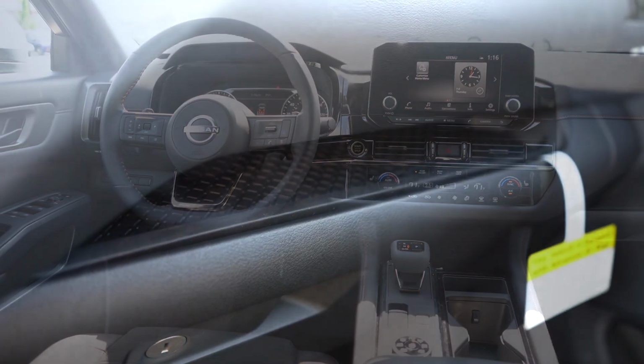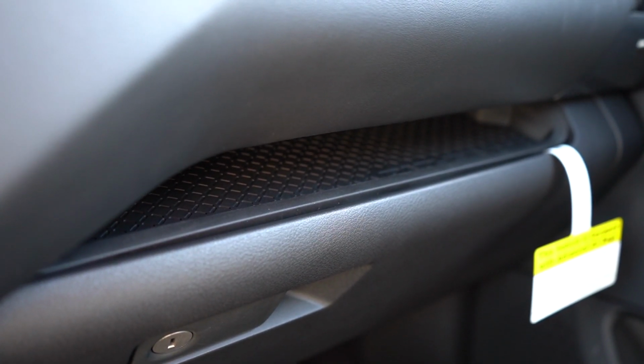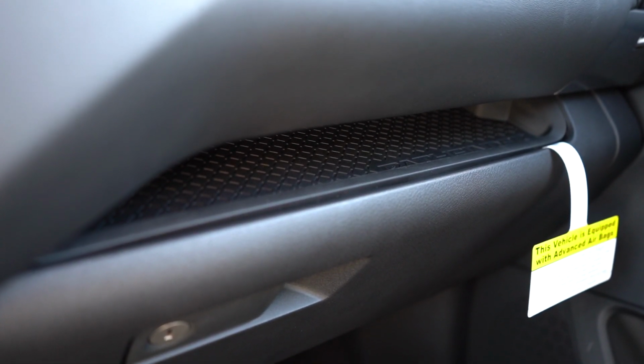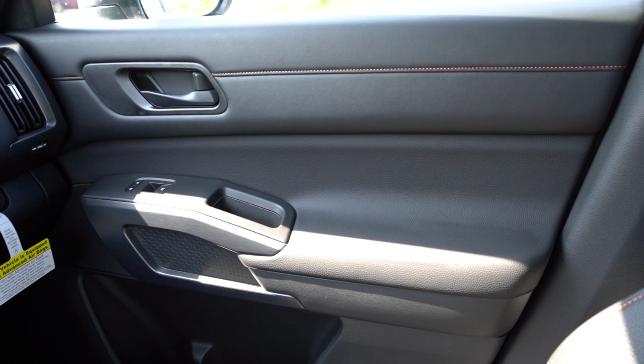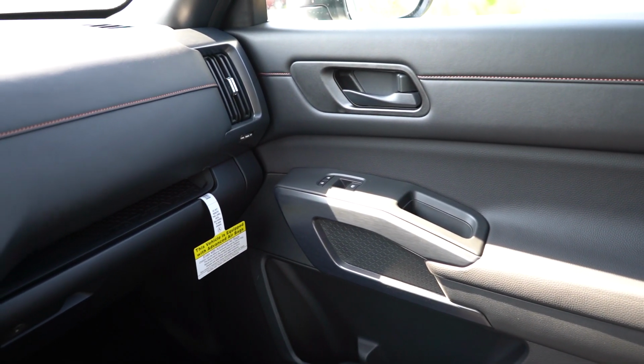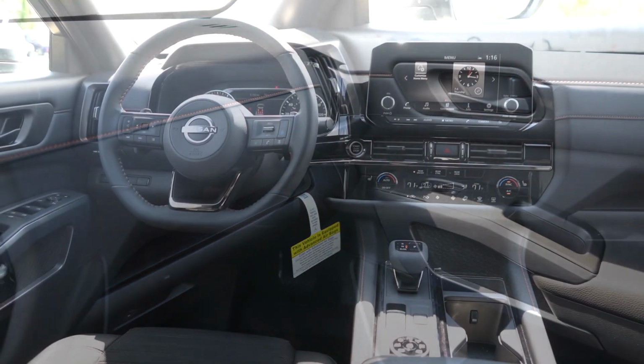Rubberized storage above the glove box. I always think that's pretty cool in the Pathfinder. I like that, so it kind of prevents things from sliding around. You can probably put yourself in there or something. I do like the orange contrast stitching because we have the Rock Creek. A lot of soft touch material above that passenger side glove box as well. So overall, this will certainly get the job done.